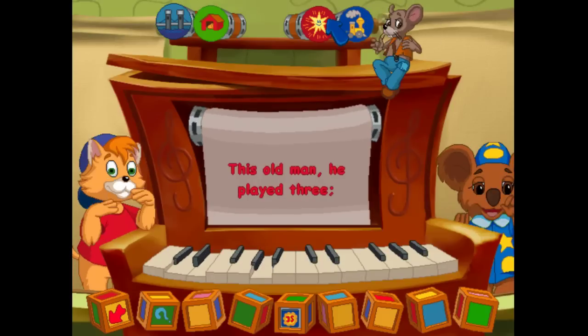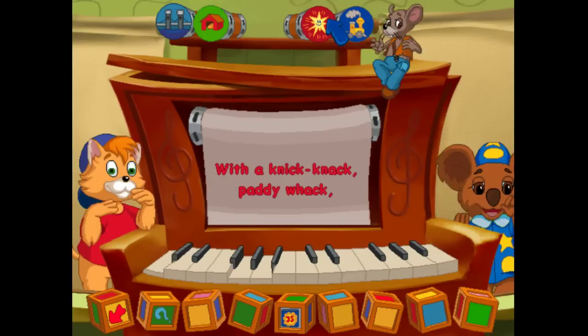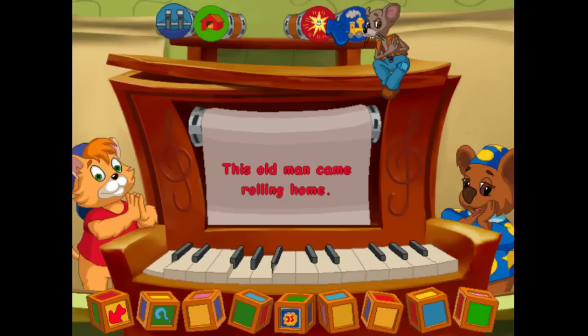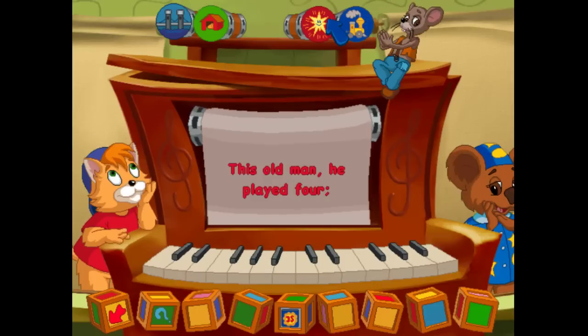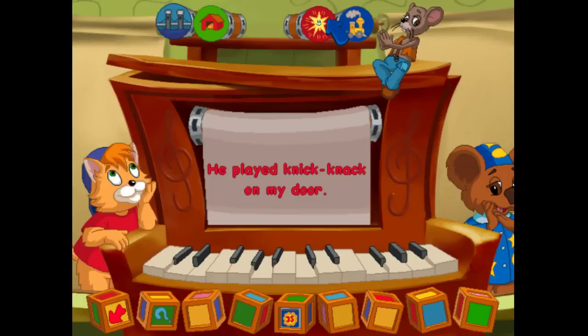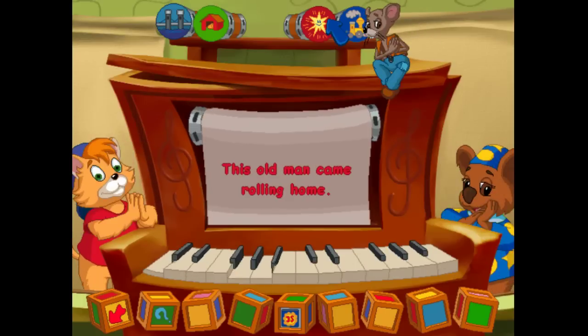This old man, he played three. He played knick-knack on my knee. With a knick-knack, paddywhack, give a dog a bone. This old man came rolling home. This old man, he played four. He played knick-knack on my door. With a knick-knack, paddywhack, give a dog a bone. This old man came rolling home.